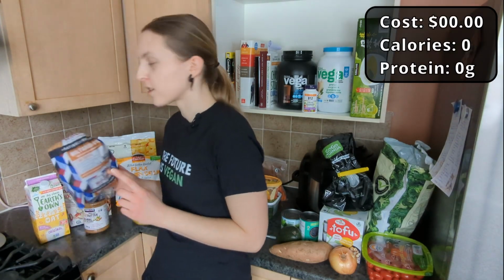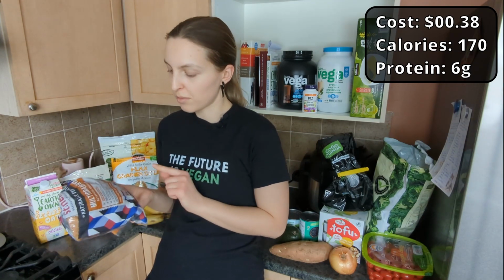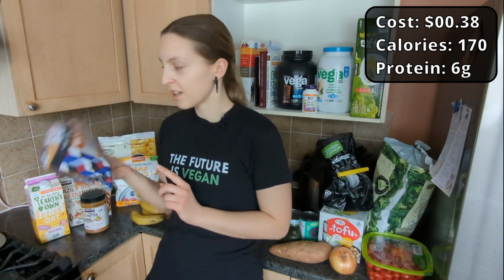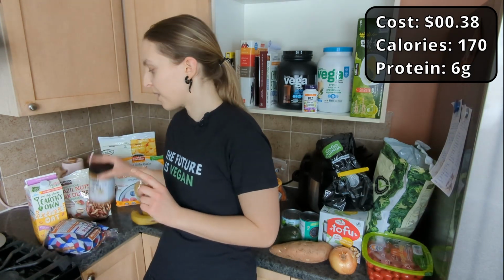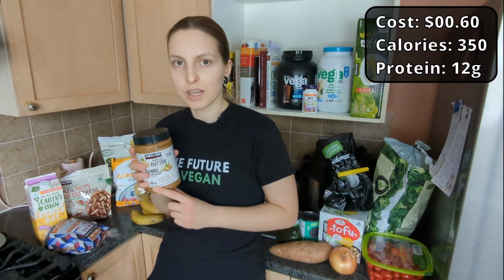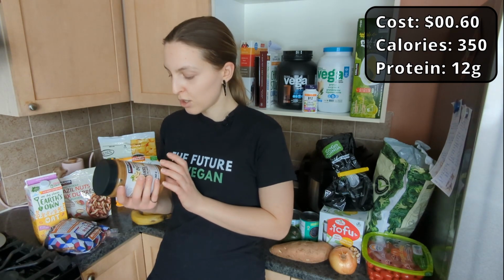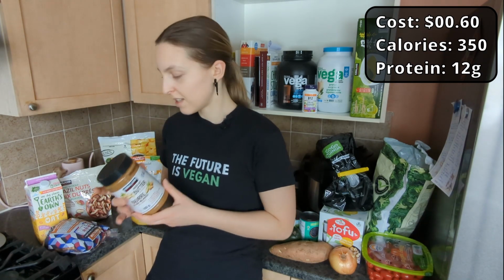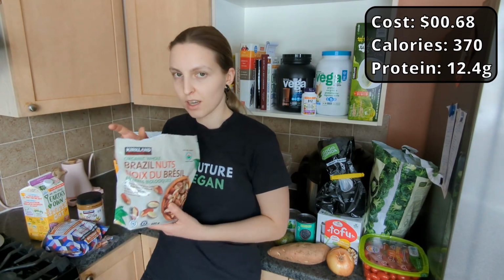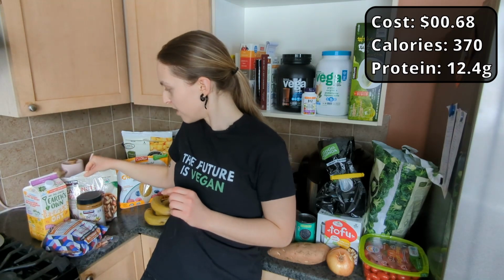So we're going to start with 2 slices of this bread. It's the Stone Mill multigrain rye, and it's the wholest grain one that I've seen at Costco, and it's vegan, of course. Then I put 2 tablespoons of nut butter on it. This one's really good because it has variety, as I was mentioning before. It has 2 different kinds of nuts and 3 different kinds of seeds in here. Then I have 1 Brazil nut every day because they are very nutritious and it's extra calories, so I get to have that as well.